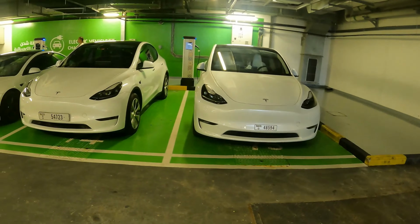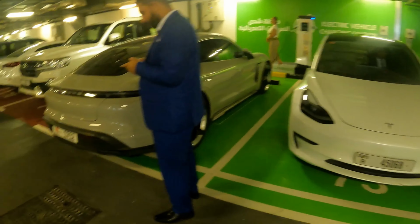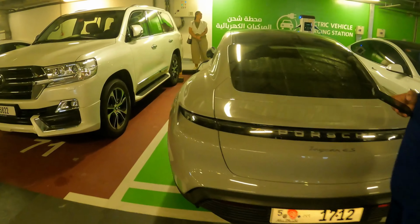And here we have some Tesla models docked at the charging station. And right next to that is a Taycan, also docked.